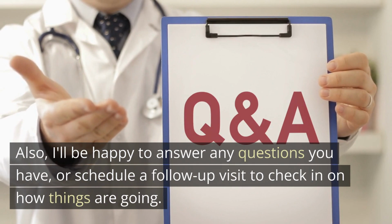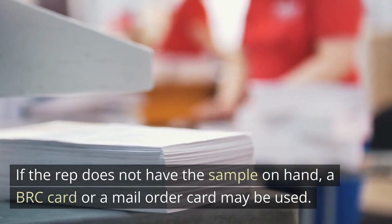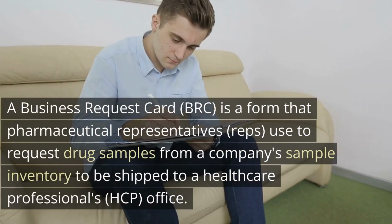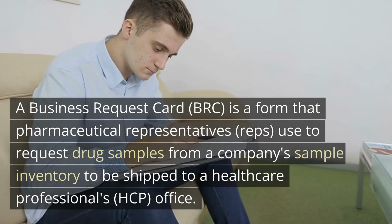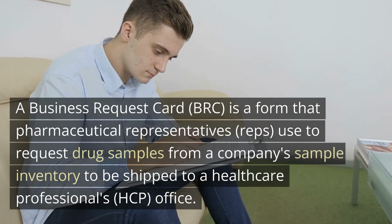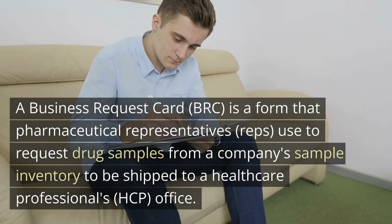If the rep does not have the sample on hand, a BRC card or a mail order card may be used. A business request card, BRC, is a form that pharmaceutical representatives, reps, use to request drug samples from a company's sample inventory to be shipped to a healthcare professional's, HCP, office.